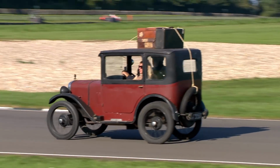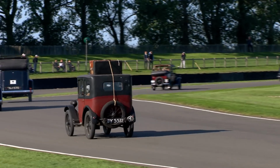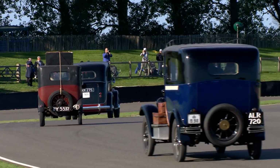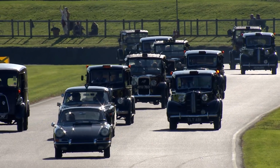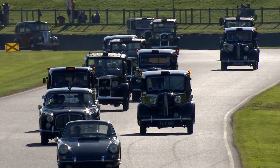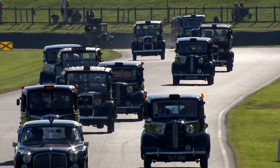Nicknamed the Peanut, those little ones. Austin Peanut, absolutely gorgeous. Wonderful. 748 cc. That really is the car that got Britain motoring, isn't it? You know, with the Fiat Topolino or the Citroen 2CV, but that is the car that got Britain motoring. That and then the Ford Model Y, which was Britain's first 100-pound production car in 1936.